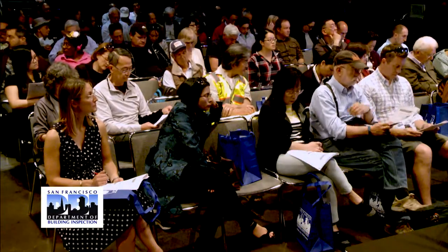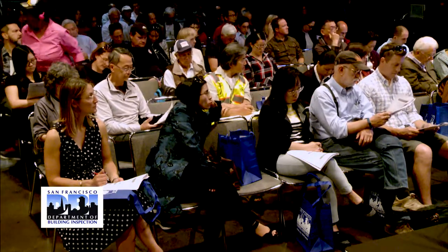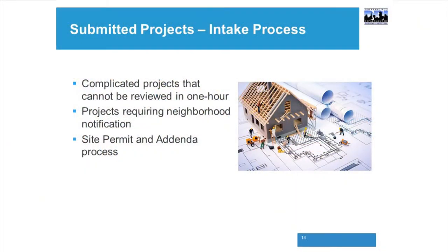Once your job card is issued for OTC with plans, you can start your work, okay? Now, submitted projects. The intake process for submitted projects is a little bit different because submitted projects are generally more complicated. They have to go through planning to receive their entitlements. It may, or usually does, require neighborhood notification, or you're going through the site permit and addenda process, okay?